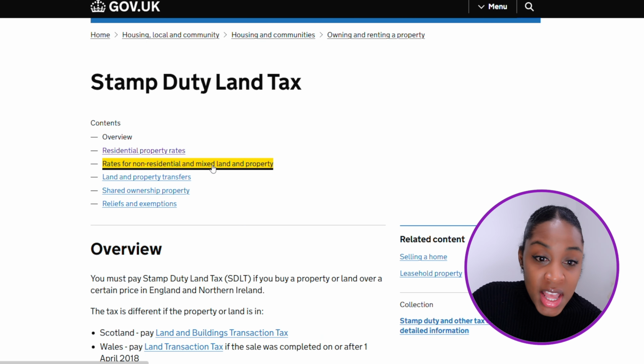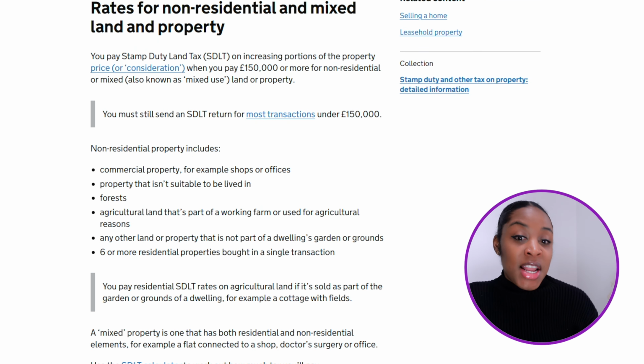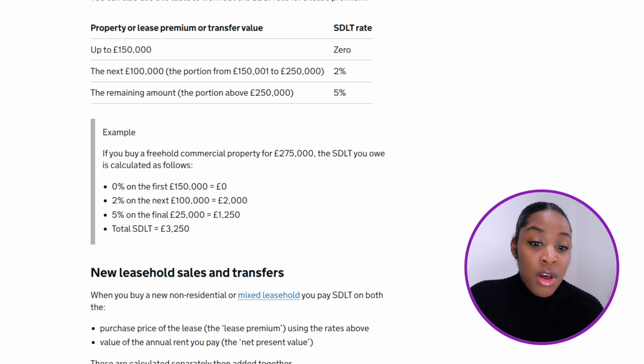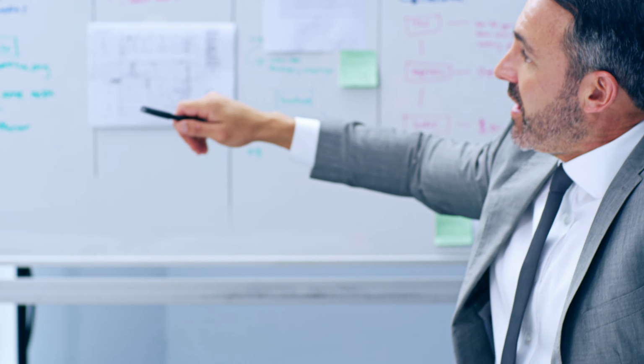For example, I'm looking on the government website now on the stamp duty section, and it says a mixed property is one that has both residential and non-residential elements. For example, a flat connected to a shop, doctor's surgery, or an office. And the bands that it's showing here are still the same bands that I saw previously. It says up to 150,000, 0. Then the portion from 150,001 to 250,000, 2%. So that's my strategy moving forward, and I'm glad that I picked that strategy in the first place. You've got to weigh this up as well. Where you might be saving somewhere with this strategy, it might be more expensive elsewhere. So there might be other things that you need to look at as well. But that's pretty much my strategy moving forwards.